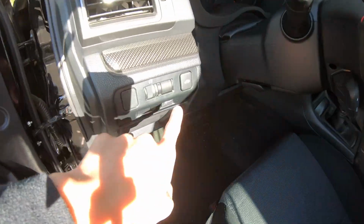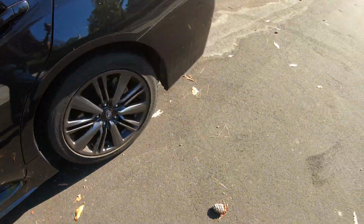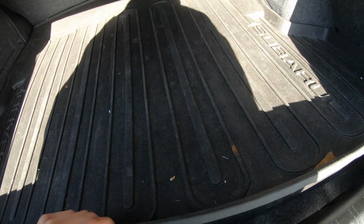Let me open the trunk. Hold the trunk button right here. You'll hold it for a few seconds. Open the trunk. Trunk space is pretty decent. This has this weather floor mat right here. Has a little bit of rust because I have some water in here.